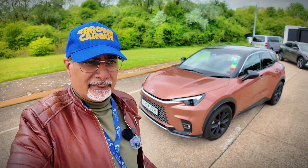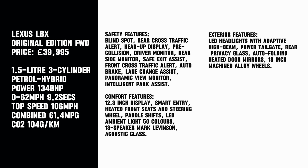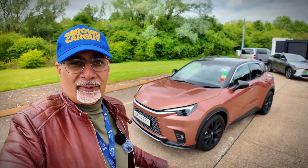I do like Lexus cars, and I have not seen this one before, so this is a new one. This is the LBX. So this is the Lexus LBX Original Edition front-wheel drive. This one is in sonic copper and black. It's about £40,000, £39,995. So cute little thing. Let's have a look around this. Let's have a look at the practicality, and then we'll take it for a drive as well.